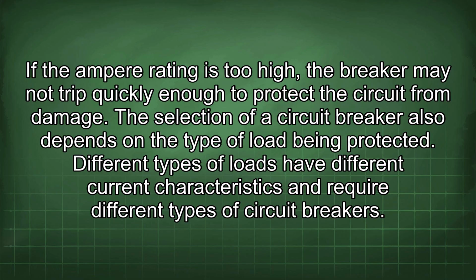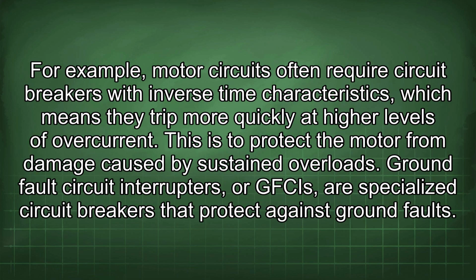The selection of a circuit breaker also depends on the type of load being protected. Different types of loads have different current characteristics and require different types of circuit breakers. For example, motor circuits often require circuit breakers with inverse time characteristics, which means they trip more quickly at higher levels of overcurrent. This is to protect the motor from damage caused by sustained overloads.